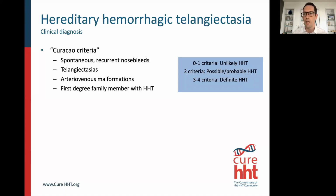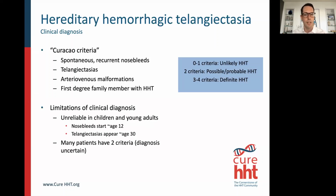And if you only carry 0 or 1 of these criteria, it's pretty unlikely that you have HHT. If you have 2 of the 4, it's possible or probable that you have HHT. And if you have 3 or 4 of the criteria, you definitely have HHT. So we use that very frequently to make the diagnosis. And before about the year 2000, when genetic testing wasn't done very much, it was the predominant way of making the diagnosis. But nowadays, of course, we have genetics to confirm this.